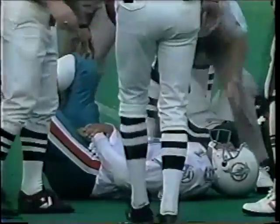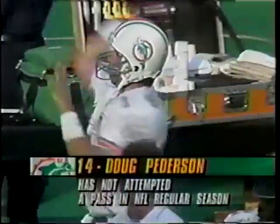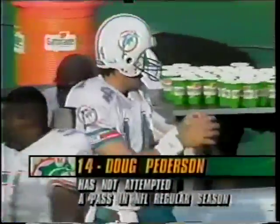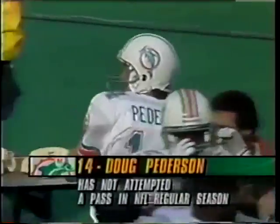Mitchell is hurt. Throwing his left hand, of all things. Doug Pederson is the backup, the 3rd quarterback. Steve DeBerg is the 3rd quarterback. Pederson, 3 training camps, 1 year from Northeast Louisiana, 6'3", 210 pounds. Has not attempted a pass in the NFL regular season.